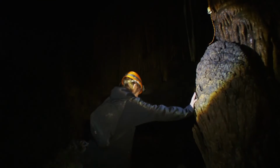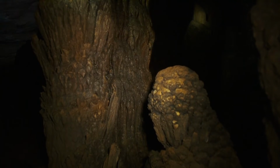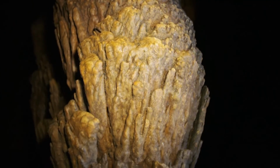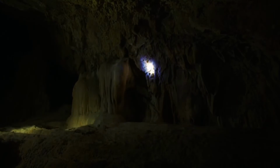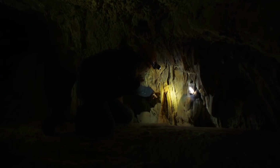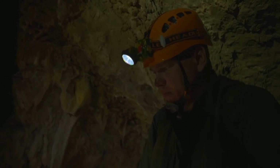Oh, look at that. That's amazing. Looks like a living tree. Over millions of years, water drops from the limestone ceilings have created these impressive rock formations. I saw something moving down there. Look. Got some more crickets here, Alice. Have you got anything over there? Oh yeah, there's a millipede in here. Let's have a look. Oh, it's tiny. And just like the cave crickets, completely depigmented. There's no reason for colourful markings for camouflage or to attract a mate, because nothing can see them in the dark.